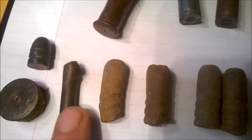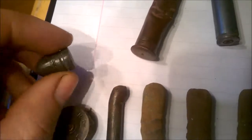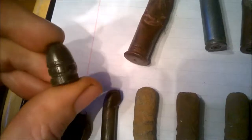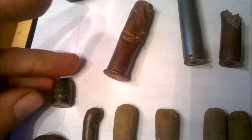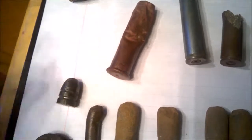It's a round nose 30-06, it's a little bit older style. Shotgun head stamp. And then that one, I don't really know what the age of that one is, but it looked to be older since it has the rings on it. I know they don't do 45 ACP like that, so that might have been a 45 long maybe, or I'm not really too sure. But yep, that's what we got for bullets.